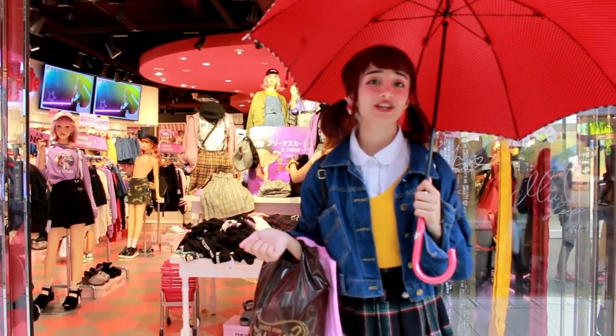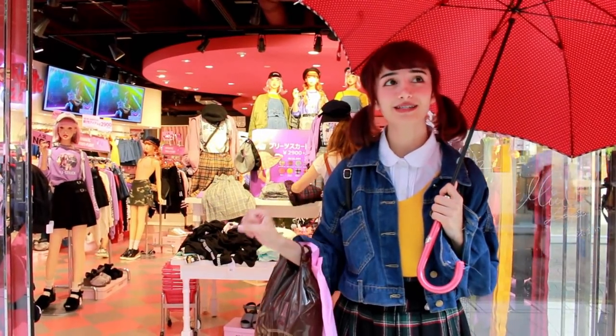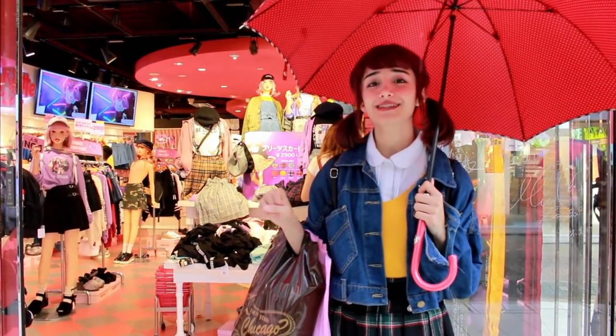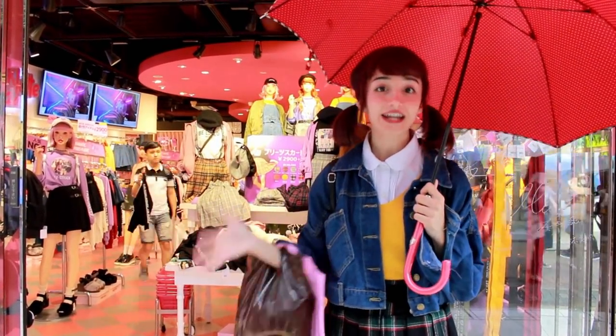So the next store we're going to go to is Pink Latte. It is one of my favorite places to shop, mainly because it's made for tweens, so it's a bit cheaper and the sizes usually fit me a lot better than the regular stores.